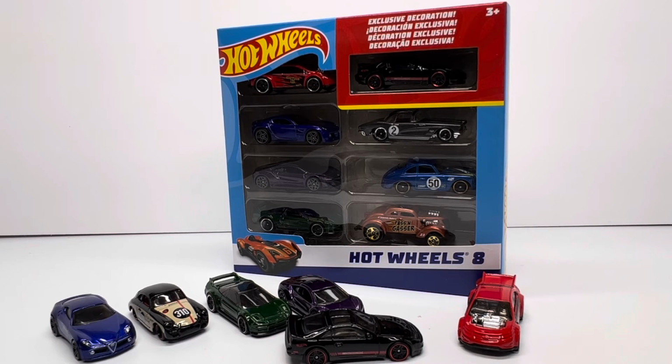They're new for this year, and for some odd reason, unless I got really lucky, they're really combining a lot of the exclusives into these packs, maybe just to get us to buy them, to be perfectly honest. But nonetheless, keep it up, Hot Wheels. I will pick up these 8-packs at $10 if they continue looking like this, all licensed models and exclusives.